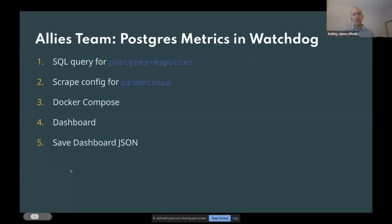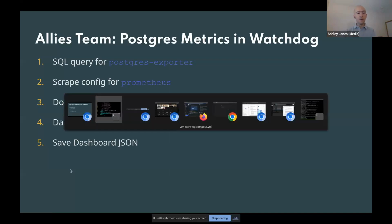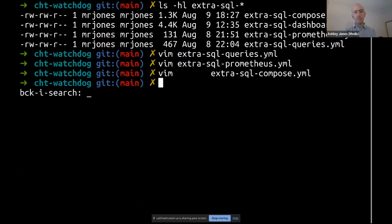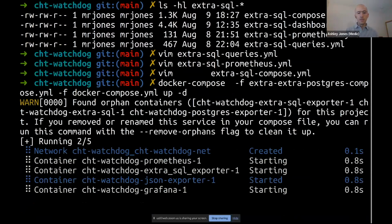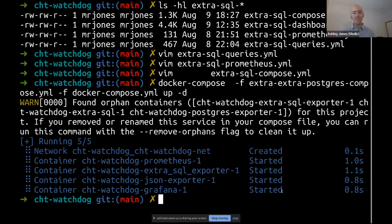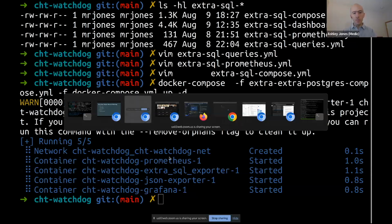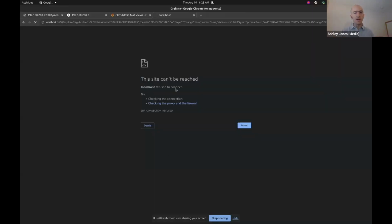So now that we have the Postgres exporter set up, we have the scrape config so that Prometheus knows to scrape it. We have the Docker Compose file all set up. We can actually go ahead and start the Docker so that we can test our config. I've already tested this, so I'm fairly confident it works. We'll find out. But all we've really done here is added this extra container to run alongside the existing Watchdog stack. So when you go over to your browser, where it wasn't working, now we can load it up.